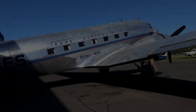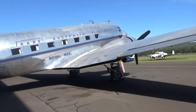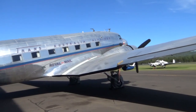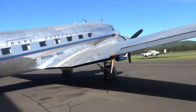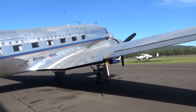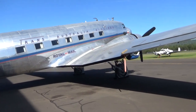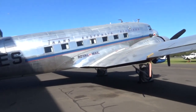DC-3. When TAA started up, the government gave that to TAA because TAA was a government-operated airline. And its first flight for TAA was from Melbourne to Sydney, back in 1946. Twenty years ago, this was hanging from an arch as you went into the car park at Tullamarine Airport. They were redeveloping that car park, and they were going to scrap that. Qantas crew got together and said, you can't scrap that, and they took it down and rebuilt it.